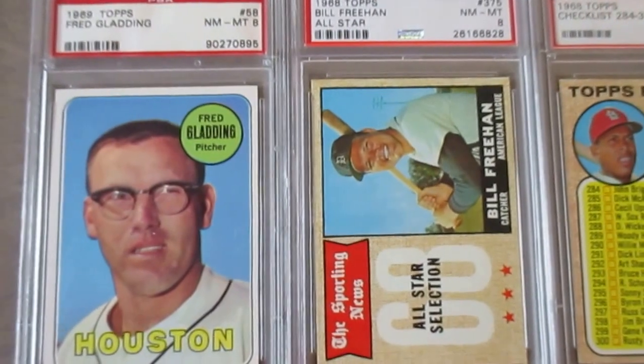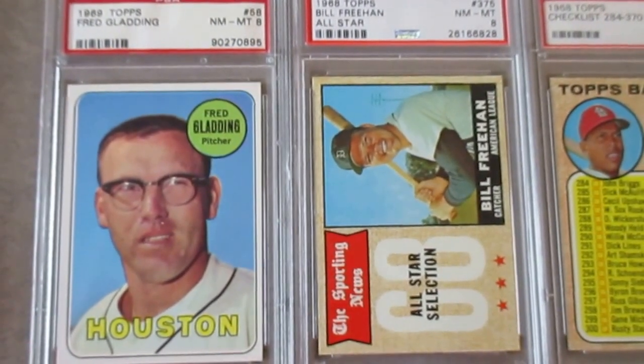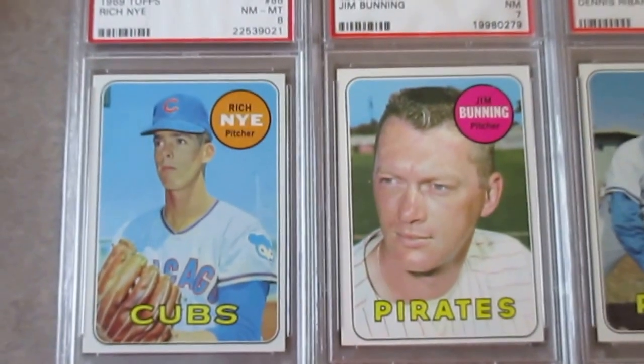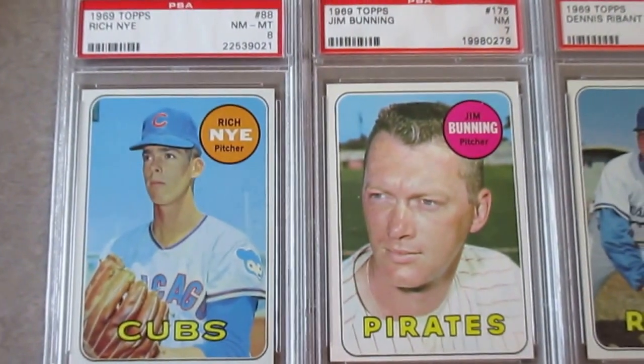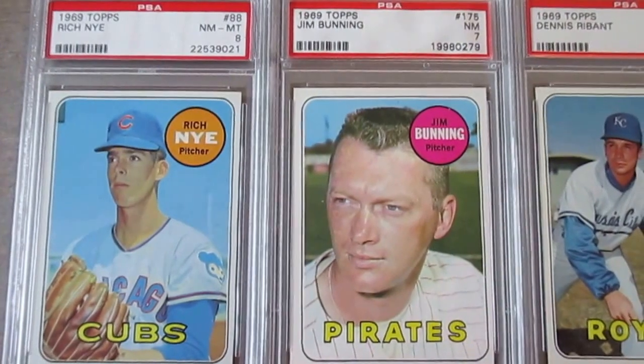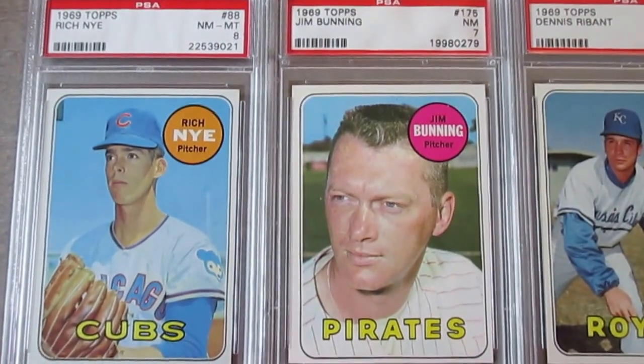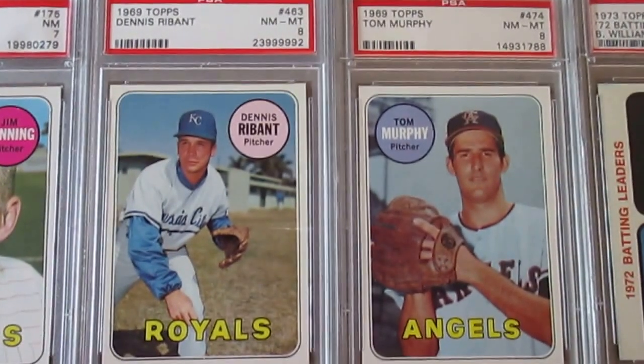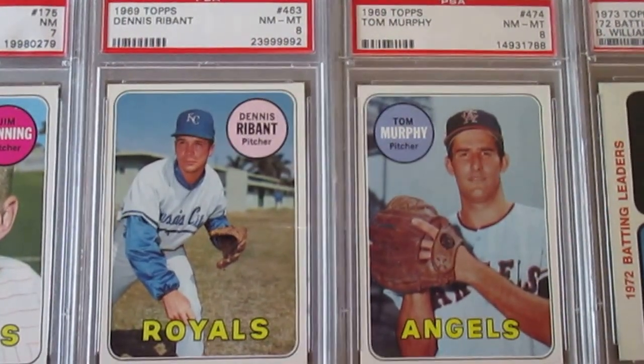And then a 69 Topps Dan Glading, just a high quality common. Another high quality common with this Rich Nye. And then for my Jim Bunning collection, pick this up in a near mint 7. And then yet again 2 more commons from 69.